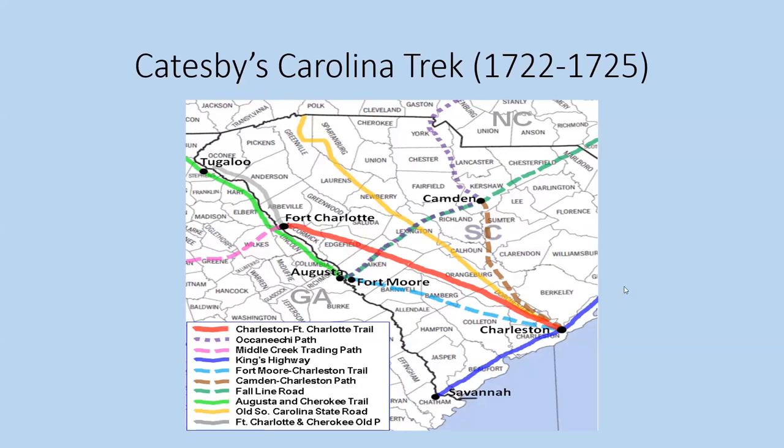Catesby wanted to see all parts of the Carolina colony, and he did not want to be in the same spot in the same month 2 years in a row. So, for example, if he was in Charleston in the spring, then in the next year he would not want to be in Charleston in the spring again.